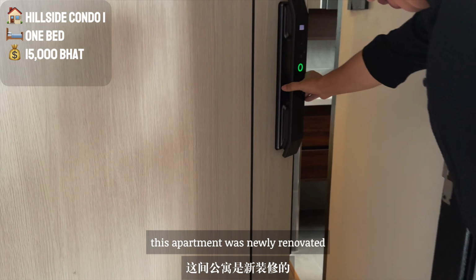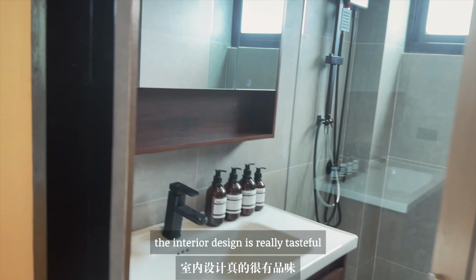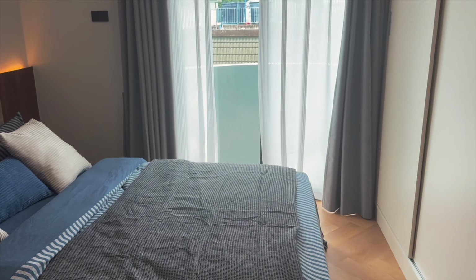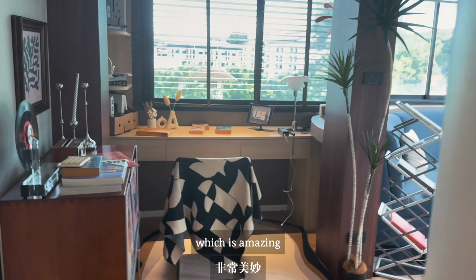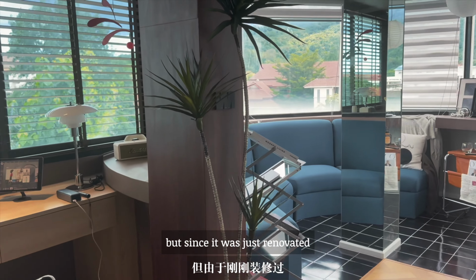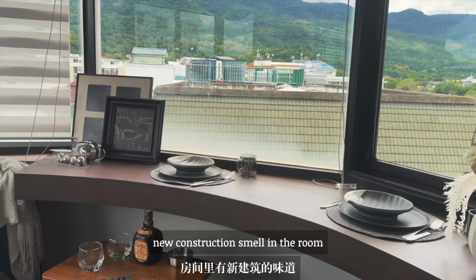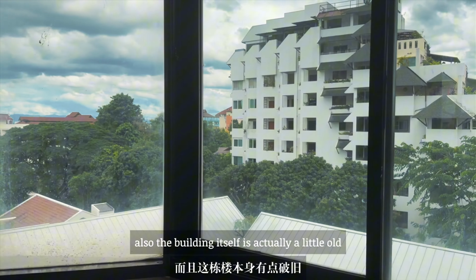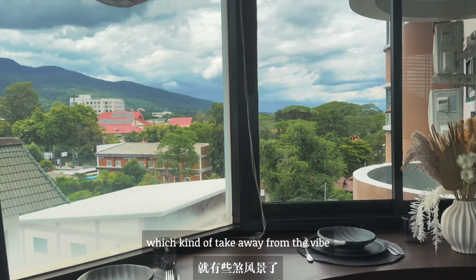This apartment was newly renovated, and I have to say, the interior design is really tasteful. One of the best parts is the living room view. You can actually see Doi Suthep right from the window, which is amazing. But since it was just renovated, there's still a bit of that new construction smell in the room. Also, the building itself is actually a little old and worn down, which kind of takes away from the vibe.